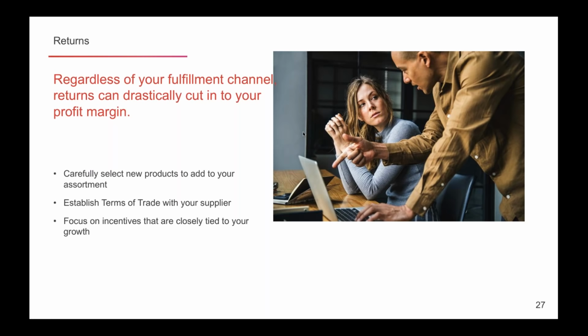And as your business is growing at scale, it's really important to closely align these terms of trade that are going to be increasingly beneficial to you as you scale. So as you're buying more products from your supplier and selling more on Amazon, make sure that the defective product kickback scales with your business.